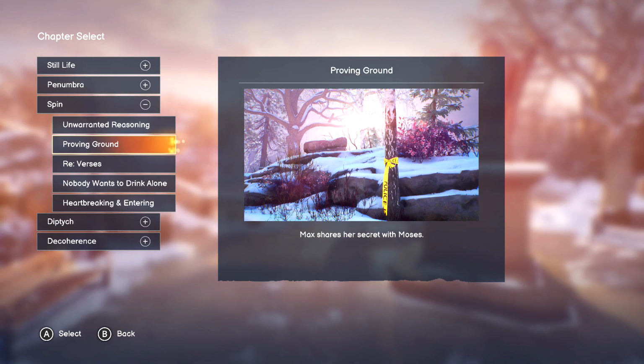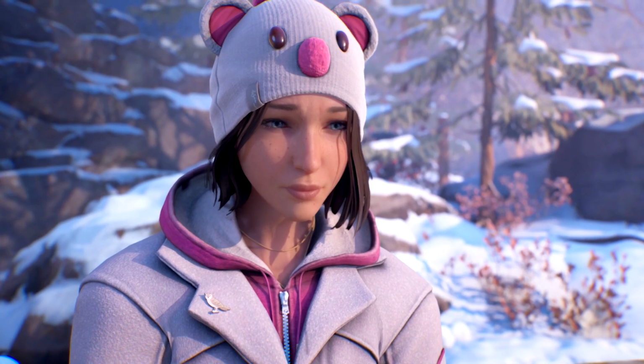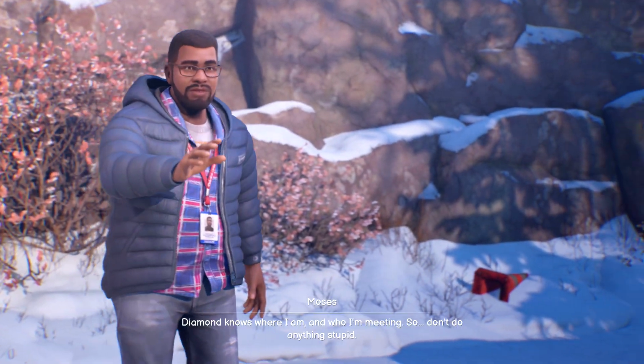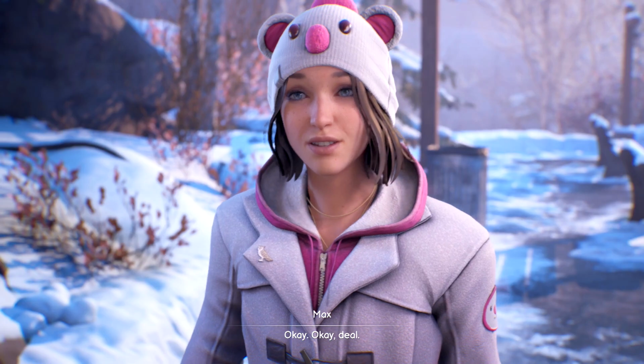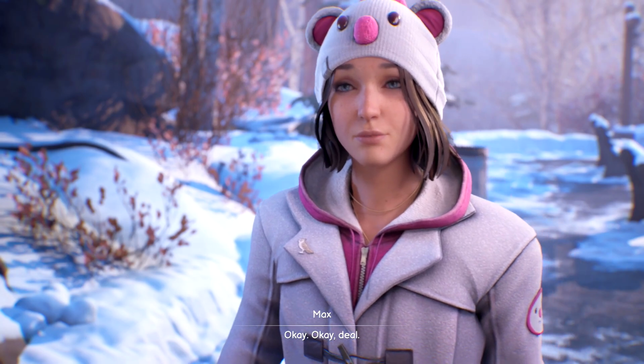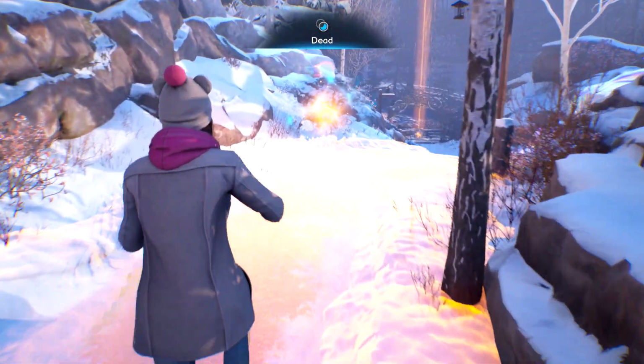Next one up, we're going to move to the beginning of Chapter 3. This one's going to be done during the subchapter Proving Ground. You're going to make your way to the Overlook, and then eventually Moses is going to show up. The main gimmick of this part of the game is you need to make sure you prove to him that you have superpowers. So it's going to be a pretty lengthy bit where you're going to be jumping back and forth between the 2 world lines, trying to prove to him that you do indeed have superpowers.